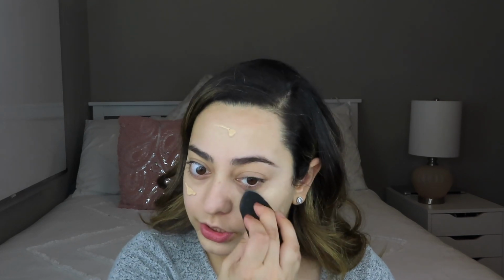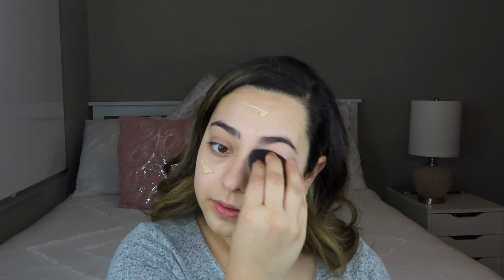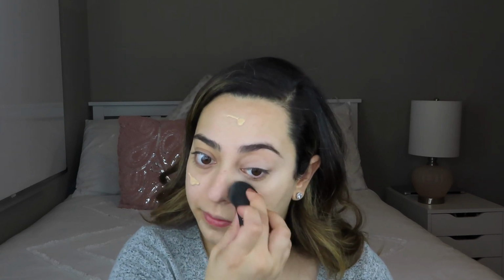Okay, so next is foundation. I'm going to be using my Makiage Woke Up Like This foundation in the shade 30. I literally love it. So this is also going to be kind of like a little review on it. I love how lightweight it is, and a little goes a long way. You can see it is definitely light to medium coverage. I wouldn't say it's full coverage, because you can still see some redness when I wear this foundation, but it definitely covers enough, way more than a BB cream would, which I really like.